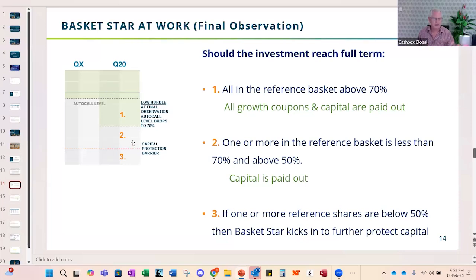So two's not great, but it's a lot of protection built in that if in the unlikely event we get to this level, our capital is protected. Where else can you get to invest in banks with this level of protection, right? Then what happens if we breach the 50%?